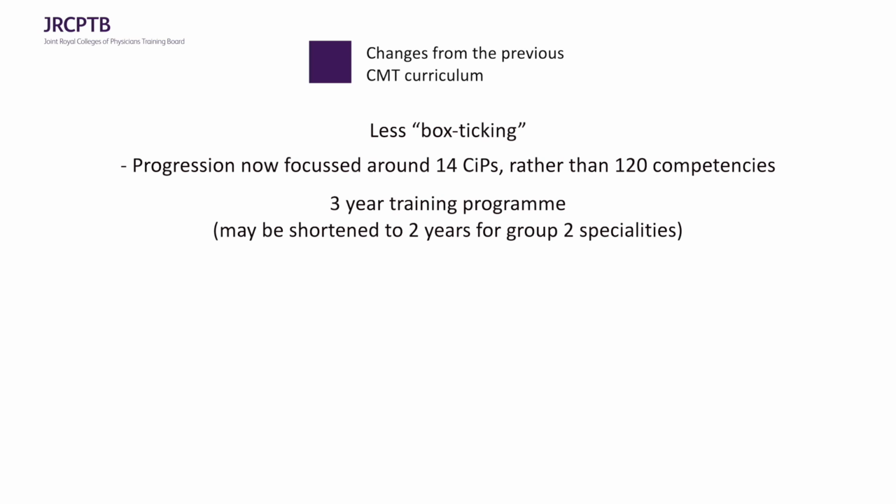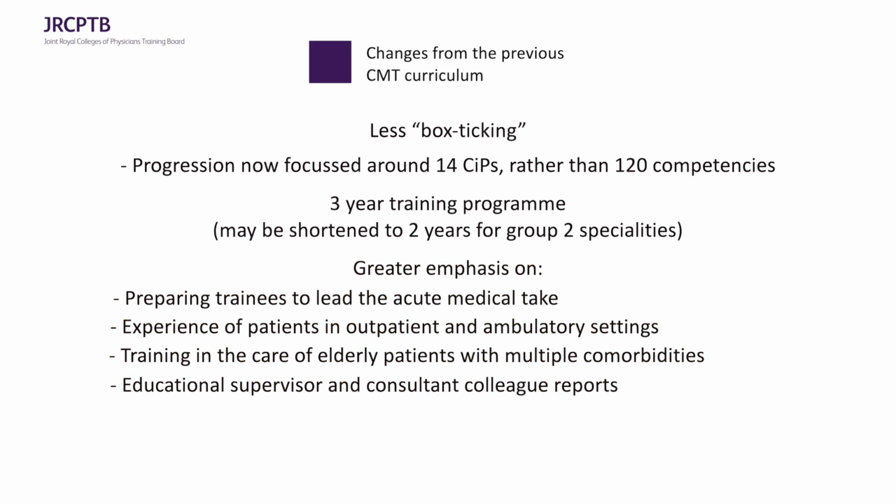IMT also has a greater emphasis on preparing trainees to lead the acute medical take, a key role of the internal medicine registrar. As well as this, experience of outpatients and ambulatory care is also emphasised more, again, important roles of the internal medicine registrar. Training in the care of elderly patients with multiple comorbidities is another key area of emphasis, in line with the aim to train doctors capable of managing our ageing population.